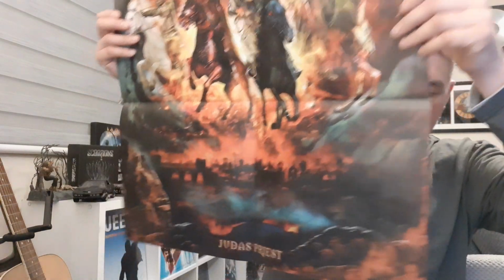So the poster is very, very cool. I've shown that before. And the Nostradamus book, which sits in there nicely, is pretty cool. And there's CDs in there as well, in the actual book. Just in there, there's one. So this will be the whole album in there. So very, very cool, that is.